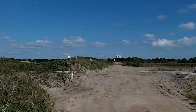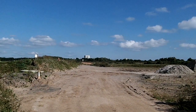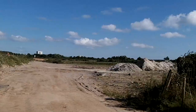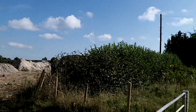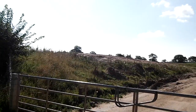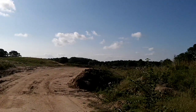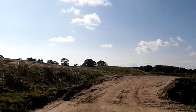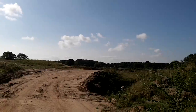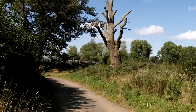Well, for quite a while now I've been walking around the perimeter of a very large gravel quarry, I assume, but it's very extensive. I must have walked around it now for, well, I would say a mile at least, around its perimeter fence, and it still goes on. Didn't even know it was here, practically on my doorstep. Amazing the things you find out when you go walking.